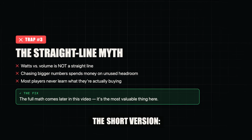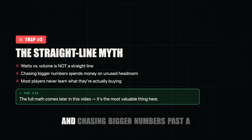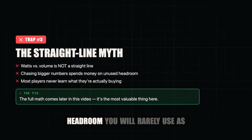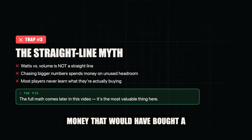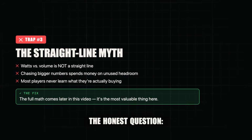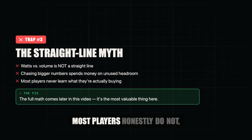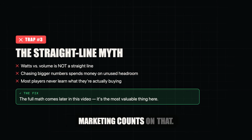For now, the short version. Doubling your wattage does not double your volume, and chasing bigger numbers past a certain point spends real money on headroom you will rarely use as a beginner. Money that would have bought a genuinely better small amp instead. The honest question: do you know what you are actually buying when you pay for more watts? Most players honestly do not, and the next generation of amp marketing counts on that.